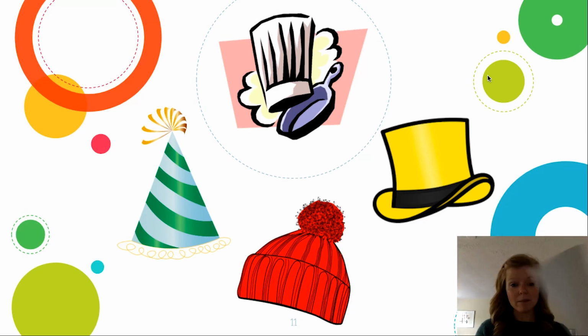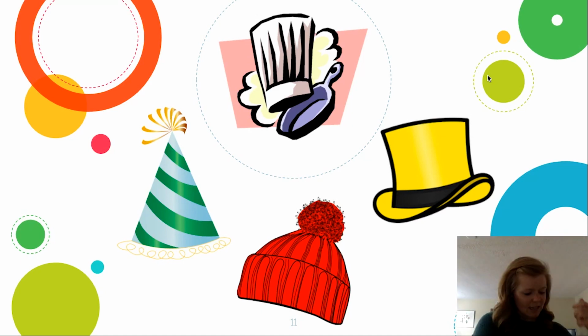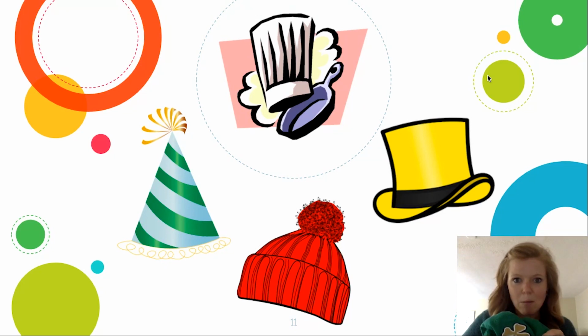So we have our white hat. I have a yellow hat, kind of yellow. This is my red hat. And then my green shamrock hat. All right, let's go.